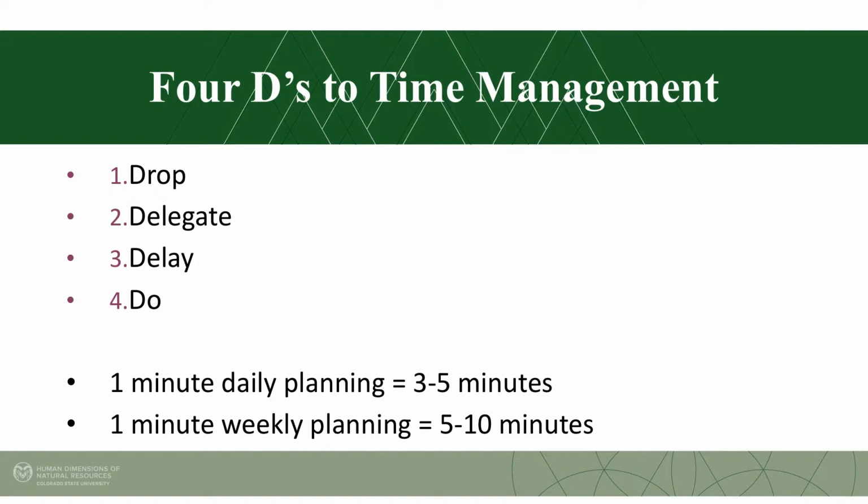And research has shown that for every 1 minute of daily planning you do, so when you start work in the morning or when you start your day, if you spend 1 minute mapping out what you need to get done that day, you'll actually get an additional 3 to 5 minutes that day to get things done. And that's because you're not finishing a task and then sitting there for 3 or 4 minutes thinking, okay, what's the next task I need to get done?